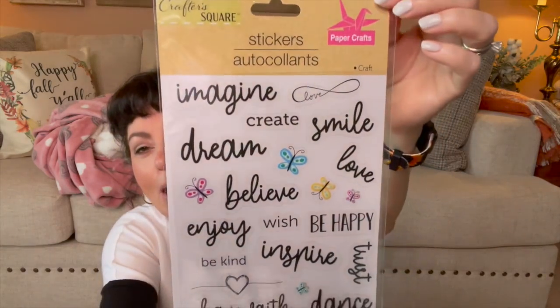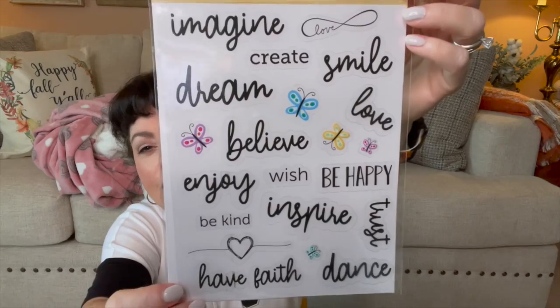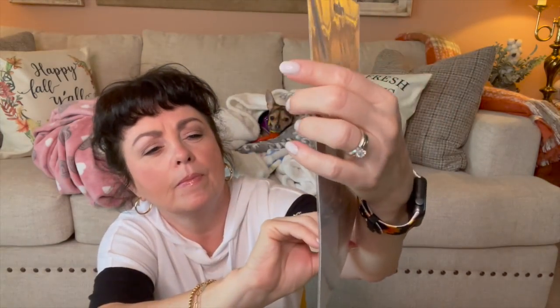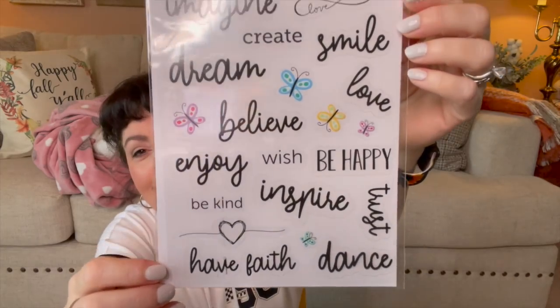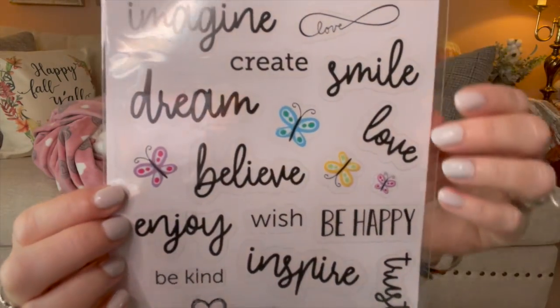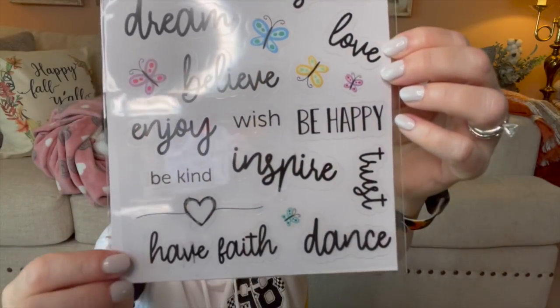And then this is the last one, and it's really cute. And it just has all kinds of happy, positive vibes on it. Imagine, cheers, be happy, enjoy, be kind. I just love this. And it also has the little butterflies. And I like the different fonts that are on there, okay? So that's everything for this Dollar Tree haul.